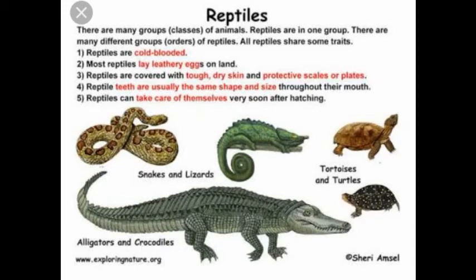Coming to reproduction, sexes are separate. There is a separate male and a separate female. These are oviparous animals, meaning they lay eggs. The egg has a leathery protective covering. Shell is absent. Fertilization is internal. Development is external. So they also require a certain smooth surface for laying the eggs, possibly sand.